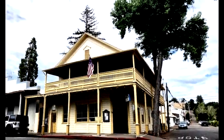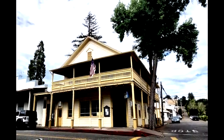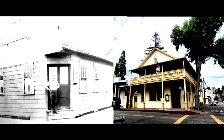Burroughs Saloon, Sutter Creek, 1880 versus 2024 photo. Once Randolph's, then Burroughs in 1896, and finally Pope's in 1920, with a second level added.